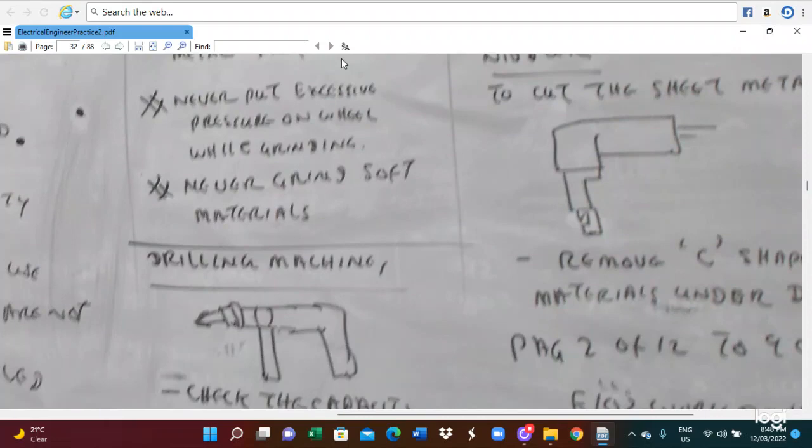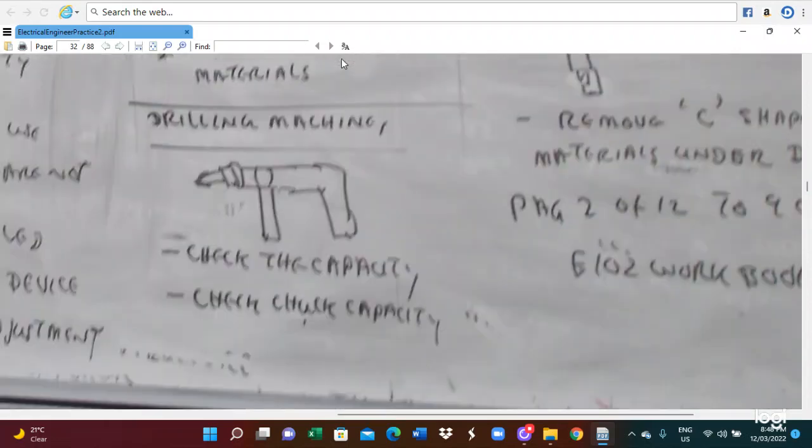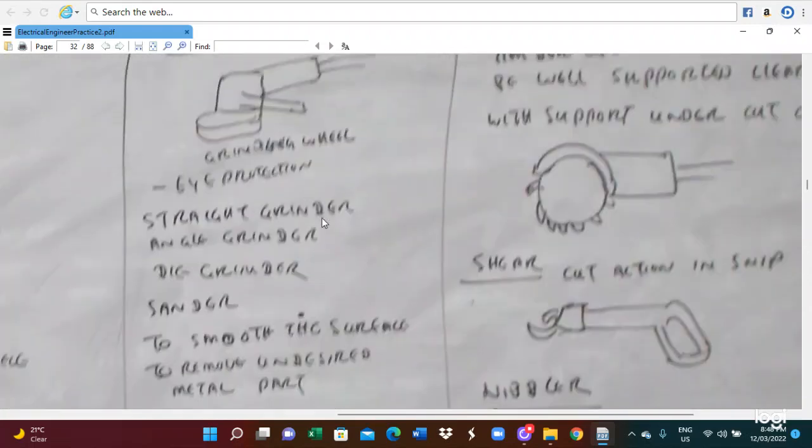Here is a diagram of the drilling machine. We have to check the drilling machine and see the chuck capacity, because the chuck needs to hold your drill bit, so the chuck must be appropriate for your drill bit. It's an important aspect.